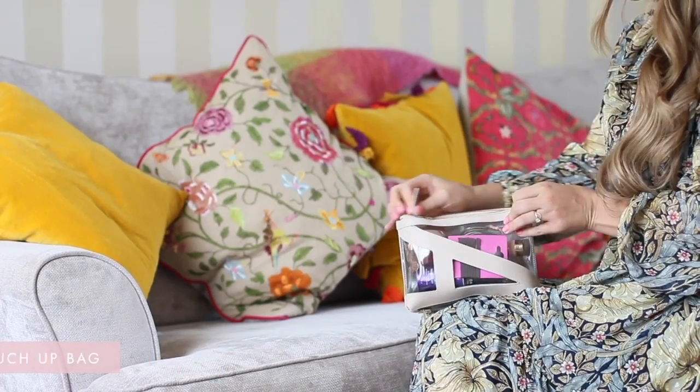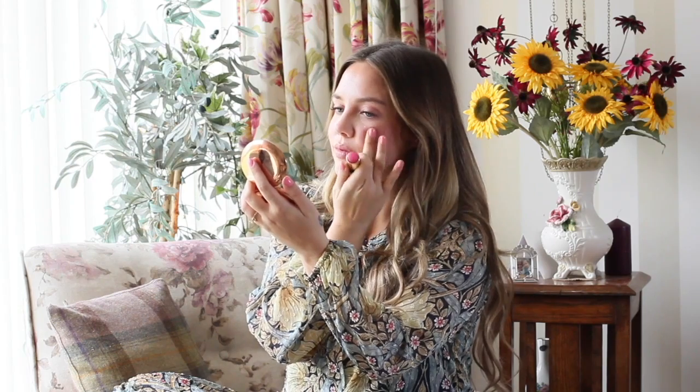This tip is very helpful if you need to have touch-ups throughout the day. Having a little clutch bag is essential with some little things like a hairbrush, your lipstick that you're wearing throughout the day, whatever you want. Just put it in and you can touch it up throughout the day.